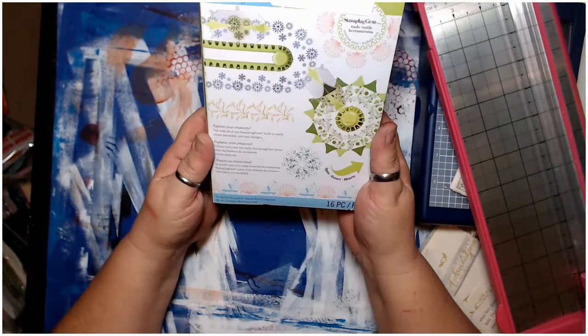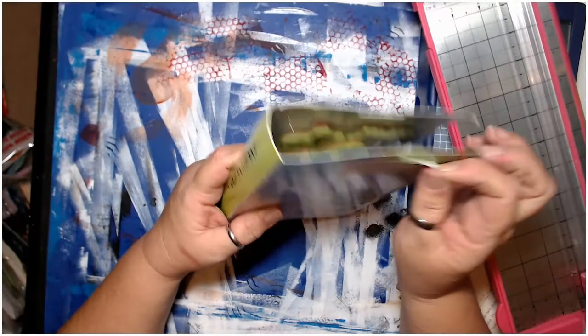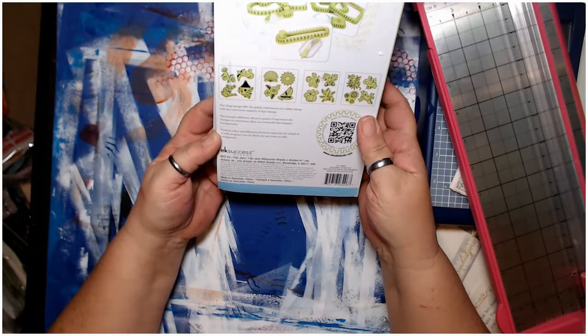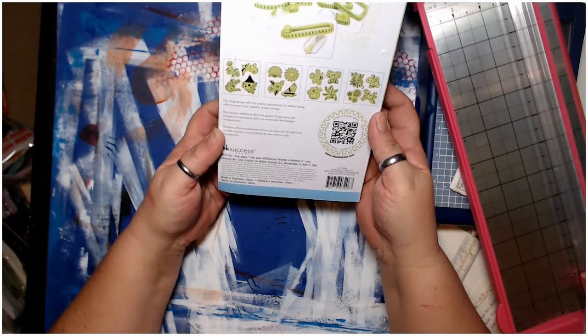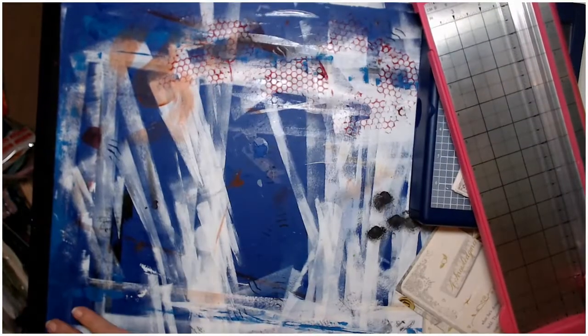They're kind of seasonal. I don't know what the name of the set is, but it doesn't say on there anywhere. It just says it's cling stamps. So I have no idea if it has a name. It just says seasonal stamp set. That's all it says. So it's got 4 seasons, and they're in there, and that's cool.